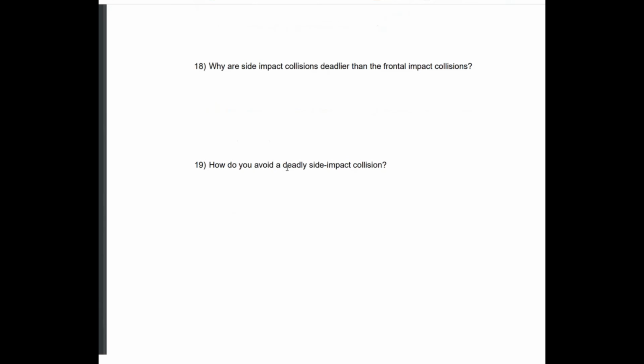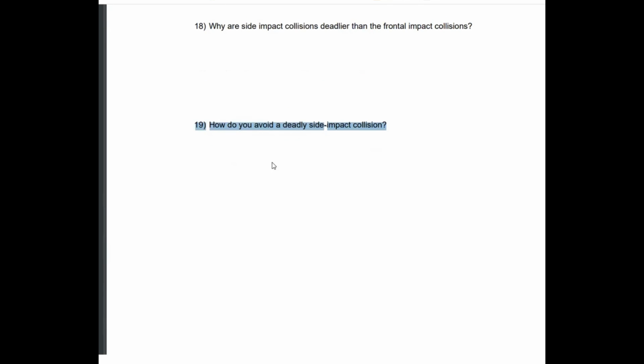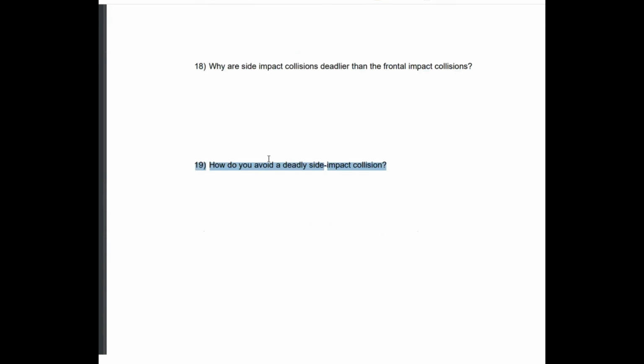How do you avoid a deadly side impact collision? Avoid a direct impact to your body, or try not to hit someone directly. If you're about to cause a side impact collision, if you can avoid a direct impact to anybody's body in the car that you're about to hit, that's how you avoid a deadly side impact collision.